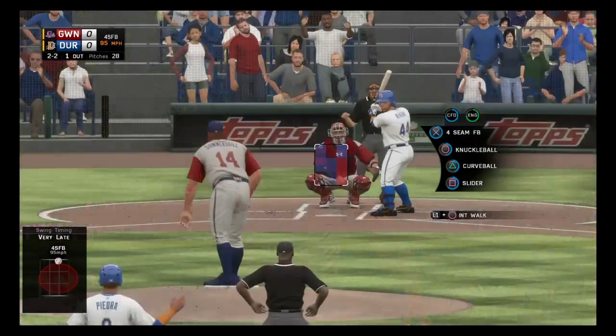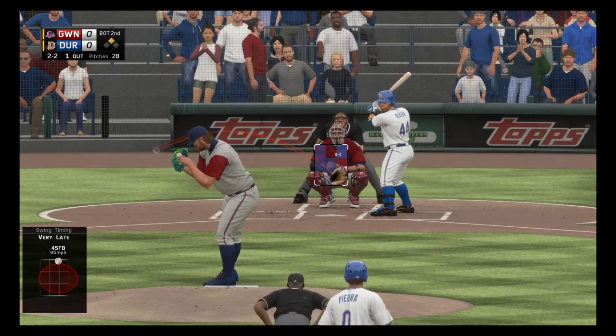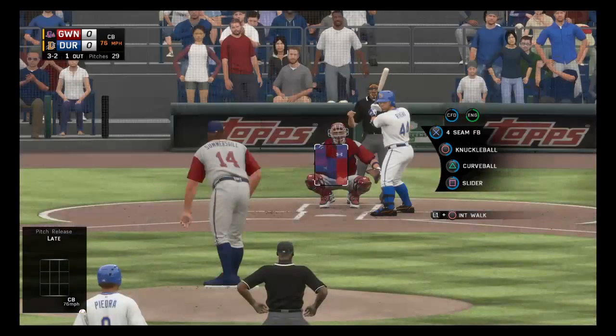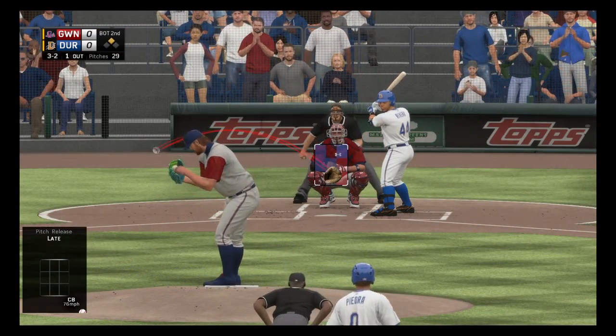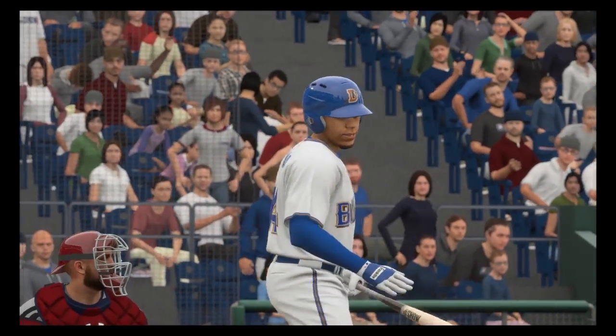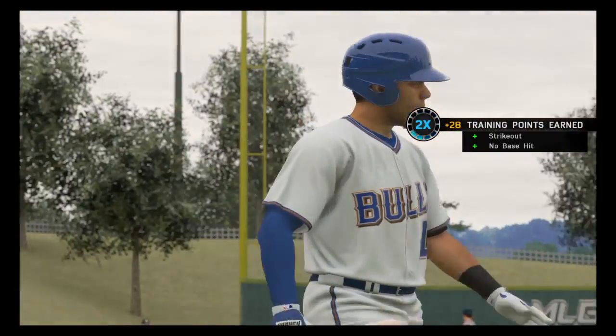To 2-2 now. A pretty dangerous spot for that one. I don't think it was by design. It's one thing to miss your spots out of the zone, but when you miss in the zone, especially up, that's when you tend to get hurt. Oh, and this is swung on and missed. 4 strikeouts already, and that's out number 2.